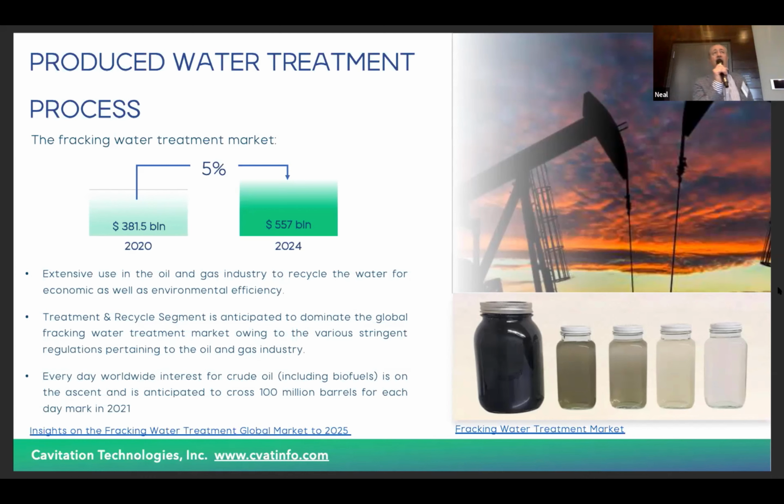What we did, we identified a partner out in Texas and created a joint venture. How the process works, we do sell our reactors. We receive cost plus profits. But on this particular business model, we also generate recurring revenue. The recurring revenue works on the number of gallons we treat at the site.